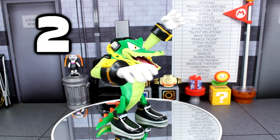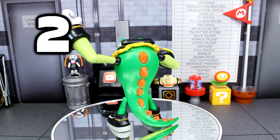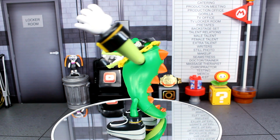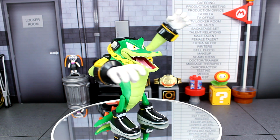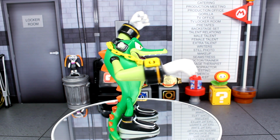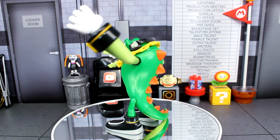Coming in at number 2 is a great figure of a guy that I'm not even the biggest fan of, but when a figure is so good that it captures the person perfectly, very fun and addictive to pose around with, really nice sculpt and smooth articulation on top of that, it's going to be ranked high here. This Vector figure is fantastic, man. Ever since this figure came out, I could not stop playing around with it. It's such a fun figure to pose around with.